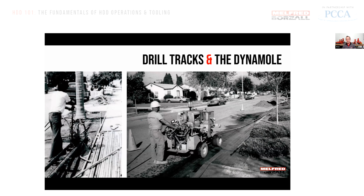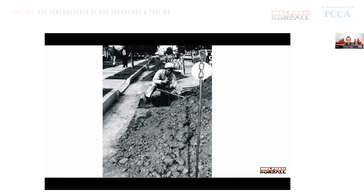But soon the need grew to go further and install larger diameter utilities. And so tools were developed to enlarge the small 3 inch hole to much larger holes. These were called back reamers because they reamed out an existing hole as they were pulled back towards the starting point. These new needs required the equipment and drilling processes to evolve. Hydraulically powered drill trucks like this, and even walk behind boring tanks like the patented Dynamo, were built, giving the crews the power needed to go further and bigger and also much faster.